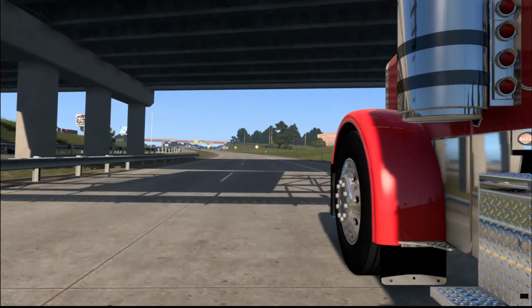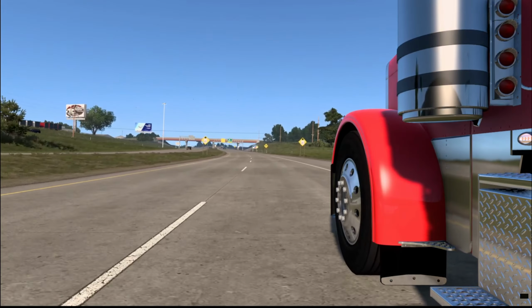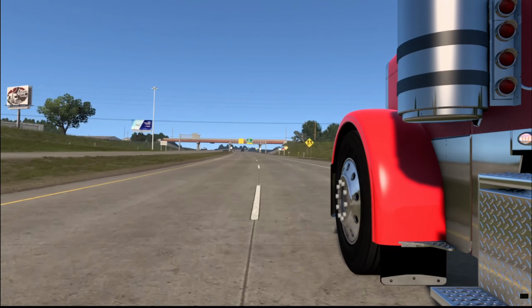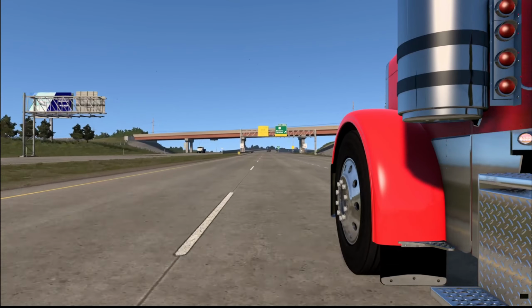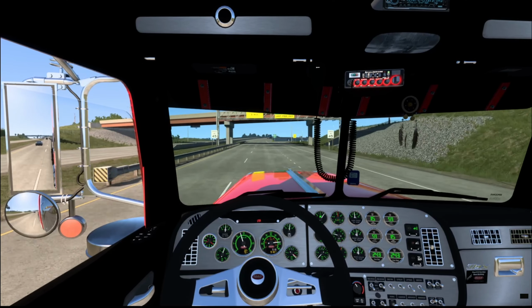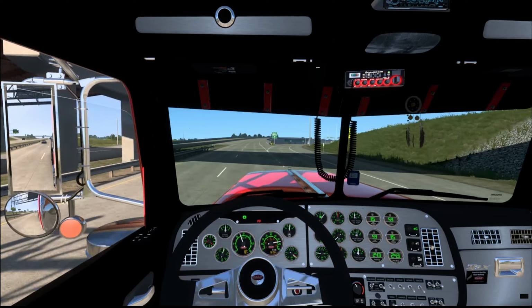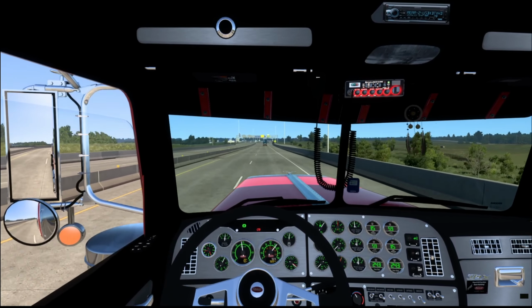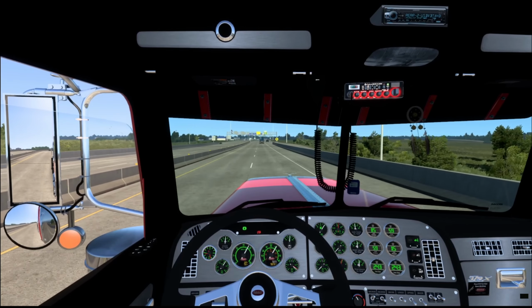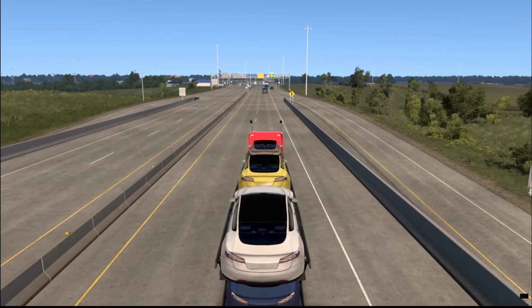Excited for them to release Missouri. By the time you guys are seeing this, they will have already released Arkansas, which we will be in. Looks like I gotta keep left here. We will be in Arkansas very, very soon. Looks like the speed limit drastically drops. Come through a city, speed limit drastically drops. Drop down to 45, so I am speeding. Go ahead and hit that jake brake.